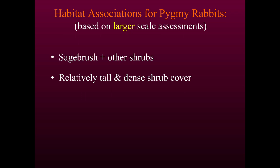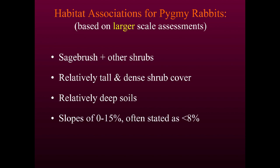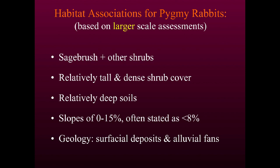And the relative is really important because at some sites, the tallest, densest sagebrush is knee-high, and at others, it's head-high. So there's not an actual absolute height measurement that really describes pygmy rabbit habitat. Because of their burrowing, pygmy rabbits are usually associated with relatively deep soils. And there's some suggestion that they tend to use areas that have modest or moderate slopes. It's often stated as something less than 8%, although I think that this may change as we get more information about the species. And usually they're associated with some sort of superficial deposits or alluvial fans.